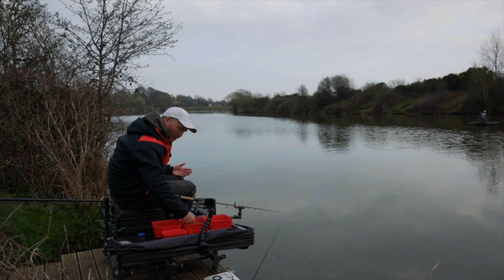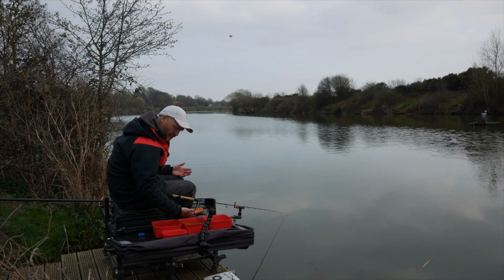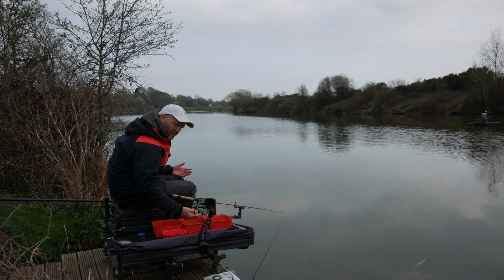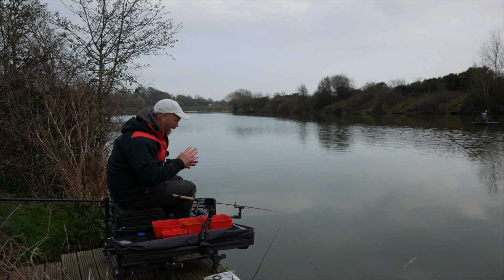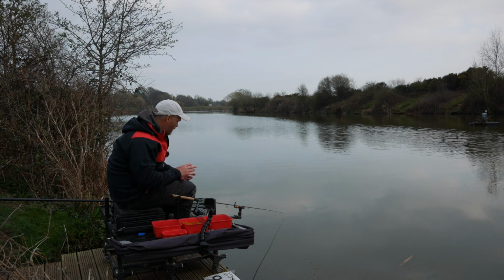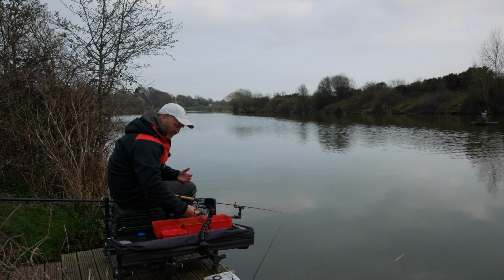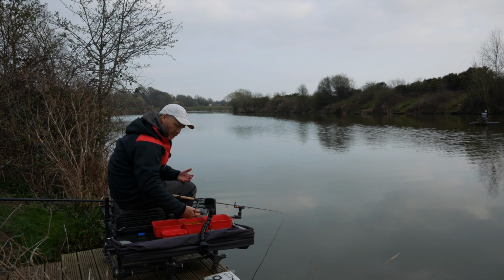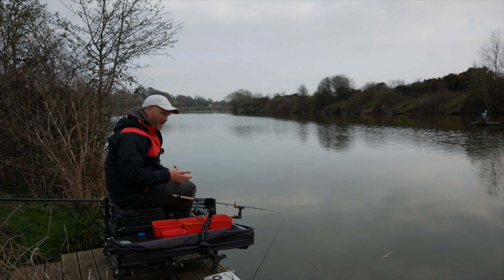Now, I've got a tiny bit of ground bait. This is F1 Sweet, and the reason it's only a small amount is this is just to add to those micros, just to sort of fill the gaps in a little bit when I'm making a feeder up. I think that the extra smell is brilliant. I love this F1 Sweet, you know I do. And just by filling the gaps in amongst those pellets, you can alter the breakdown rate of the feeder.